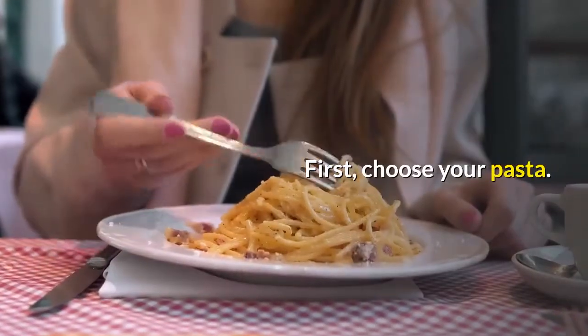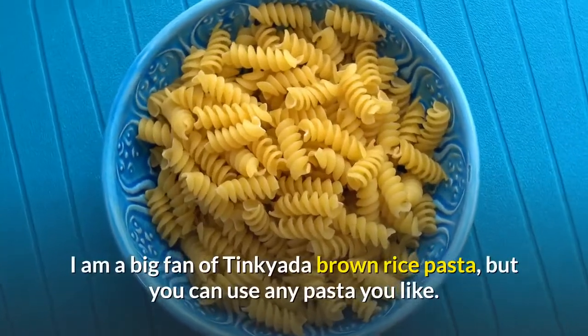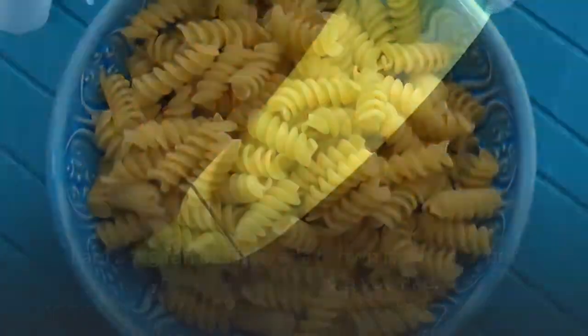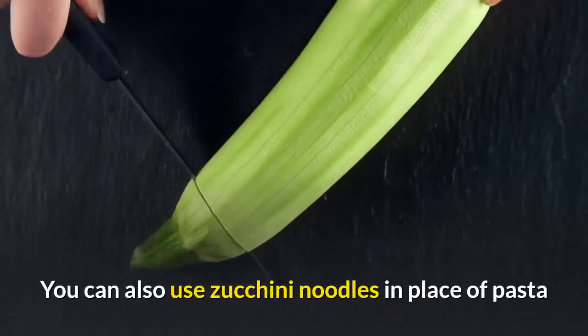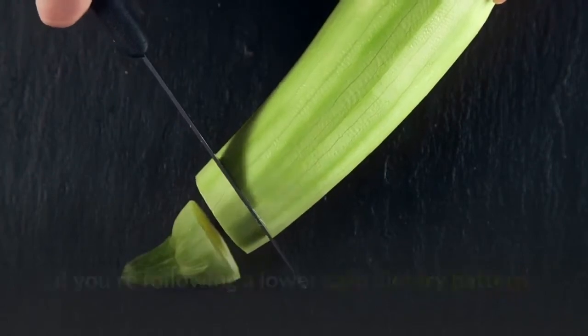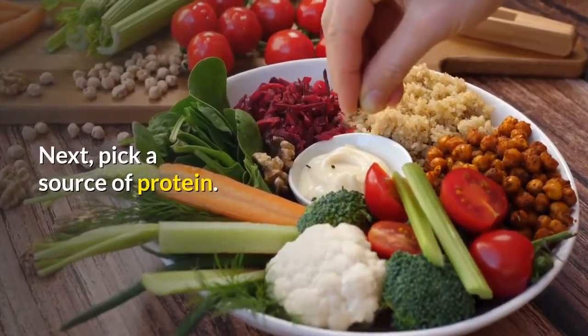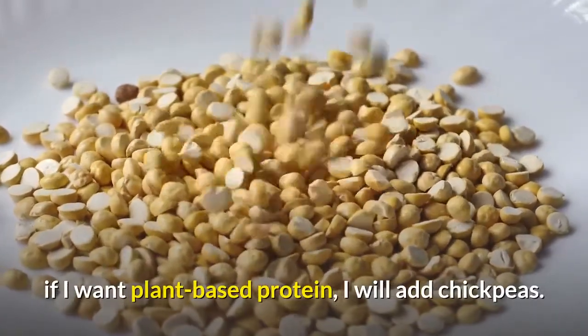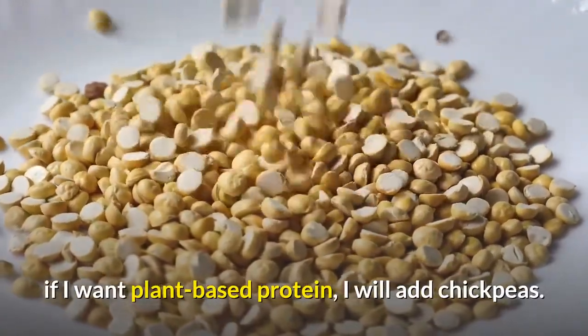First, choose your pasta. I am a big fan of Tinkyada brown rice pasta, but you can use any pasta you like. You can also use zucchini noodles in place of pasta if you're following a lower-carb dietary pattern. Next, pick a source of protein. I like to use chicken breast or ground chicken, or, if I want plant-based protein, I will add chickpeas.